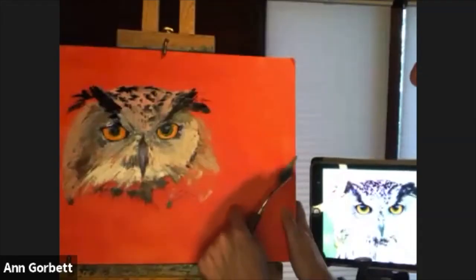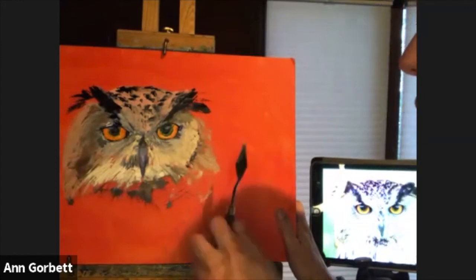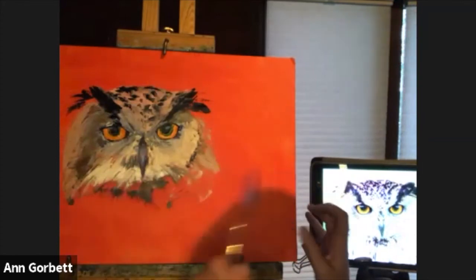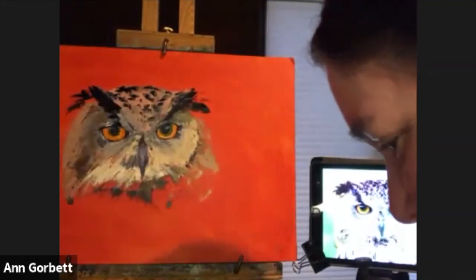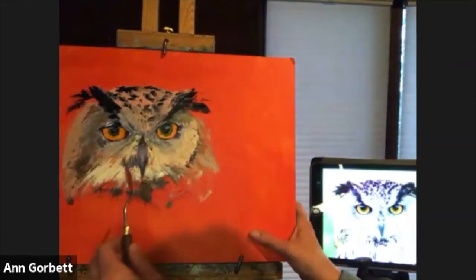It sounds like it does. When you're using the knife, the sound we're hearing is like a textured surface. Yeah, this one has a little bit of texture to it. When you have too smooth a texture, the knife can flip and slide all over the place. Exactly. Thank you. You're welcome.